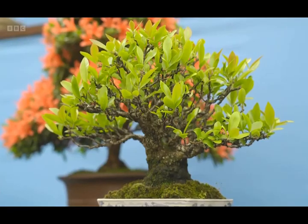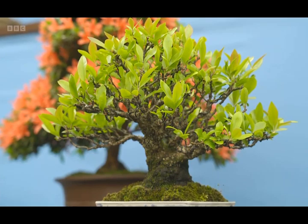And there are lots that you can try that are good for beginners. So that's my whirlwind trip around the world. We're going to see more about bonsai later in the week.